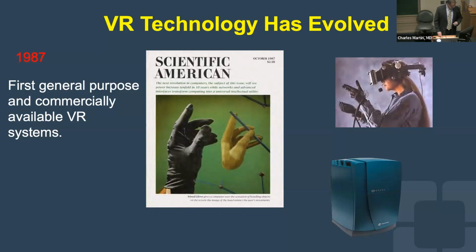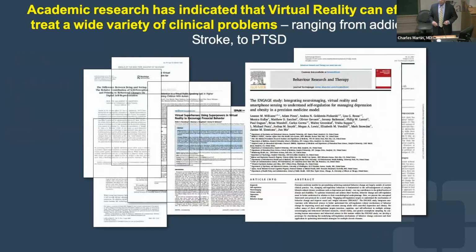And when you look at how it evolved, you essentially had 1965 with the first headset, a commercial headset first in the 80s, and now we're here where honestly the neuro world has been pushing this forward even more than a lot of other areas, especially around stroke, PTSD, things like that.